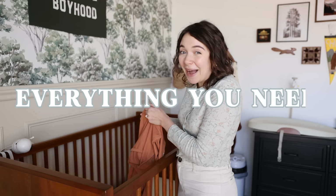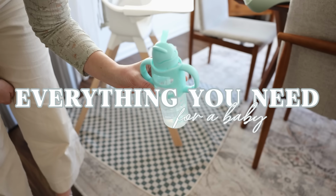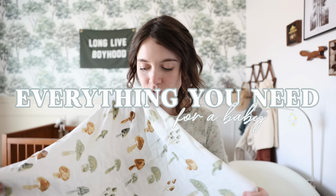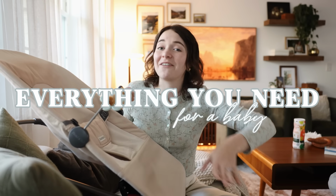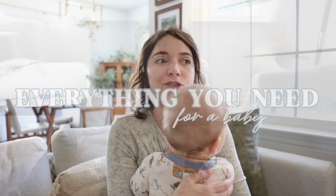Welcome friends. Today I want to share with you everything that you need for a baby. Probably try to buy used if you can. All the way upside down with no spills. I would just throw over my shoulder. Especially in the early days, you could just spend forever in this. You don't need that much.